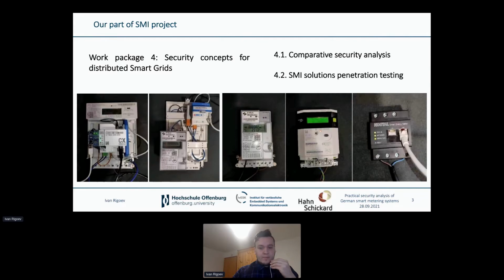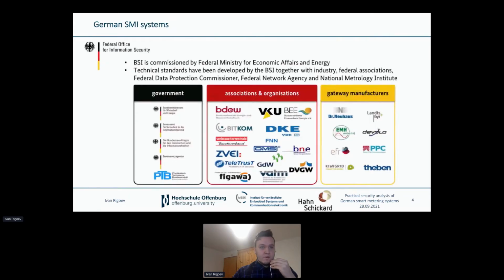BSI is the German Federal Office for Information Security, and unlike France, in Germany there are a number of electricity supply and distribution companies. To cover all requirements and at the same time ensure security, BSI creates documentation that fully describes the SMI solution architecture, protocols, and possible communication scenarios. Every smart meter gateway manufacturer must certify the smart meter gateway according to BSI documentation before starting device realization.